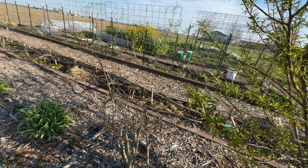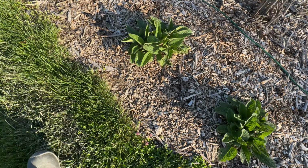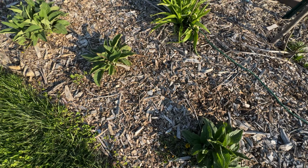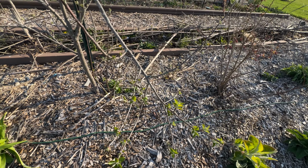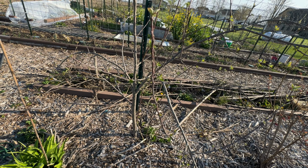The blueberries that I planted last year are coming back to life slowly but surely. Look at all this comfrey, all the way down. And then in here we got my other apple tree, the Honeycrisp, coming back to life. Looks like I need to be doing some pruning on it.